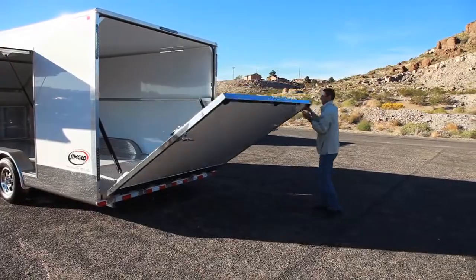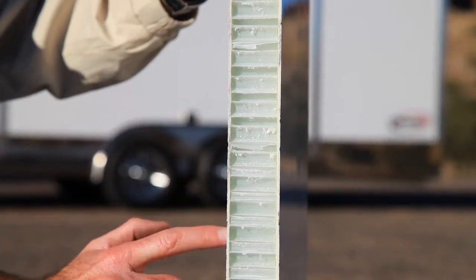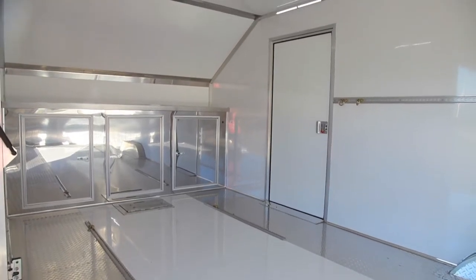The floor, the roof, the walls, they're all made out of a lightweight composite material, an inch and a half thick. They're finished inside and out. No seams, no rivets.